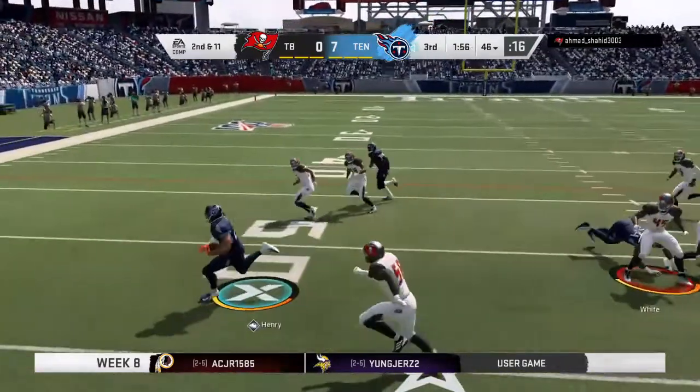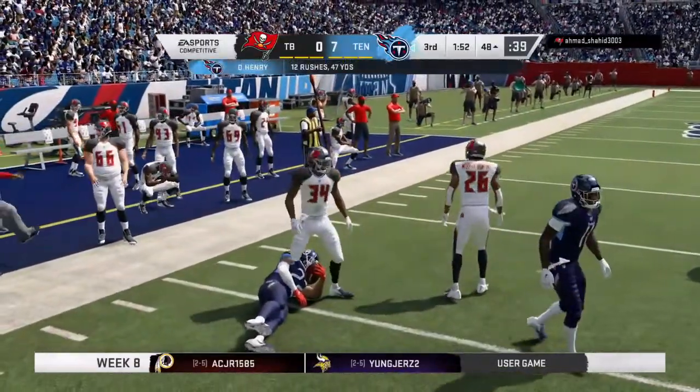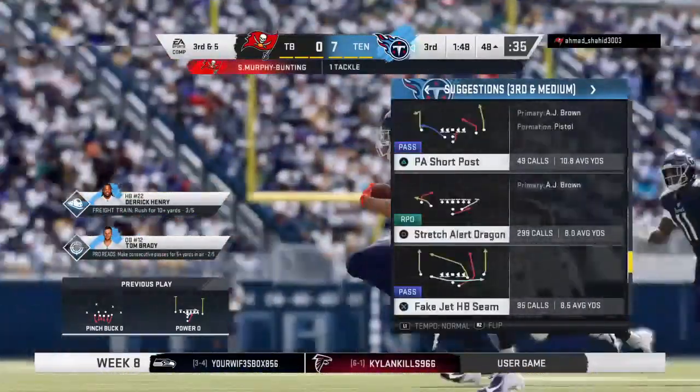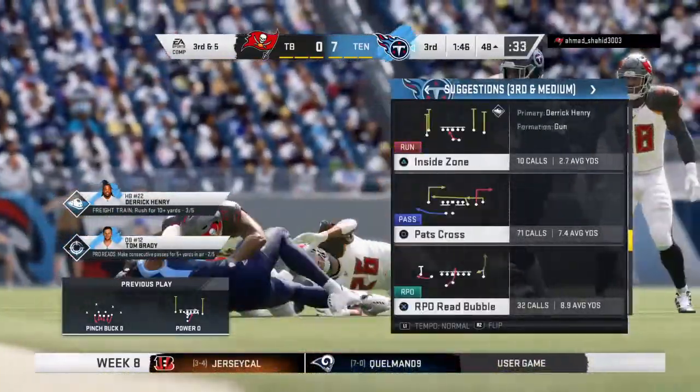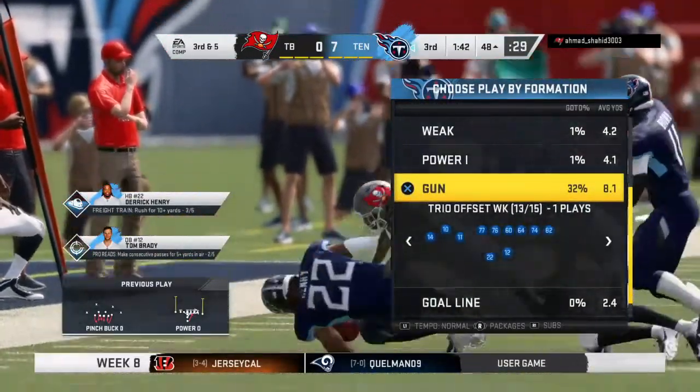They'll run it again with Henry. And he's able to get across midfield and down into Buccaneer territory. He gets them a little over half of what they needed. Now they're looking at a 3rd and 5. Brings up 3rd and 5.